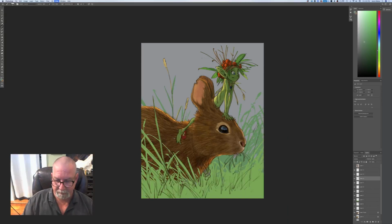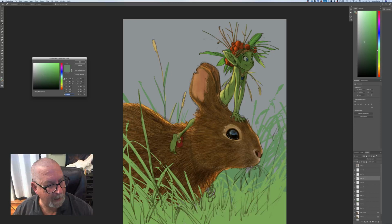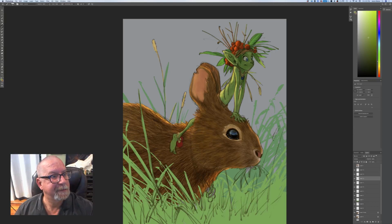There we go. This bunny, he's got the grass in his mouth right here. So, is it this one?